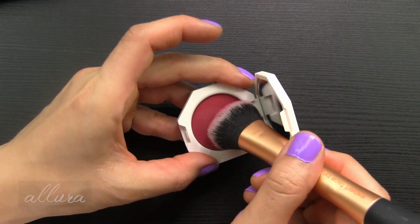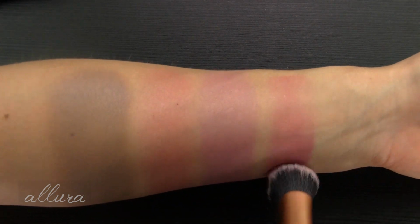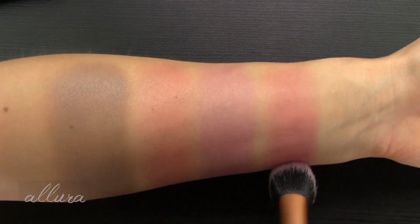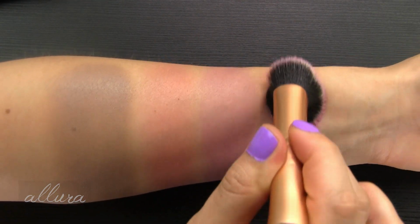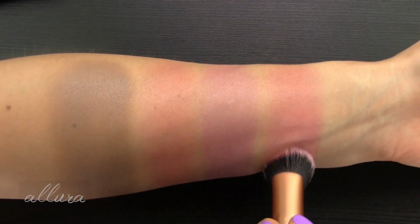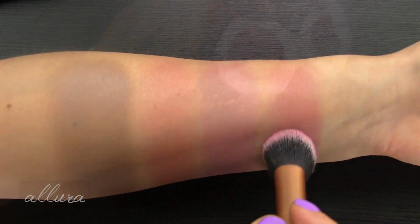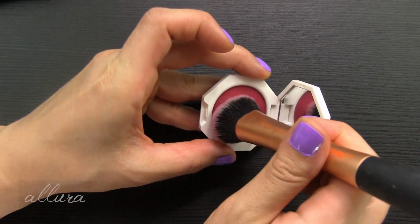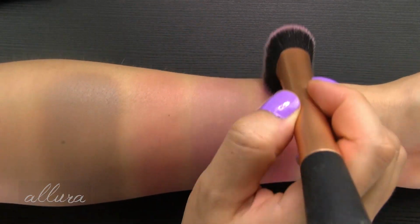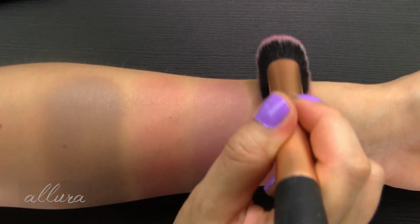And last up, we have Summertime Wine. And this one is described as a soft berry with shimmer in it. So the other two shades we put on did not have any shimmer. The shimmer in this shade is pretty darn subtle. I can see the tiny little specks of it, but it's definitely not very apparent. And the first layer on that one actually was a little more opaque than the first two blushes, but let's see how it builds up. See if the shimmer builds up too. Yeah, this shade is stronger, I feel like, than the first two.